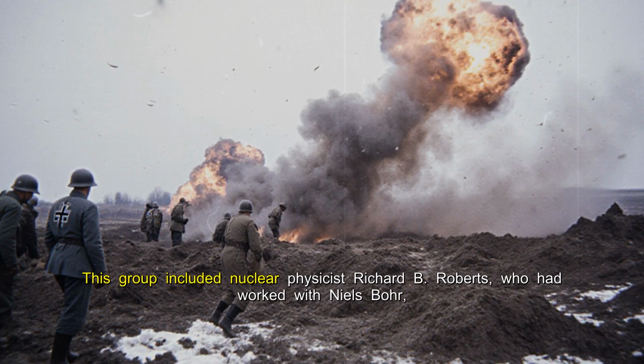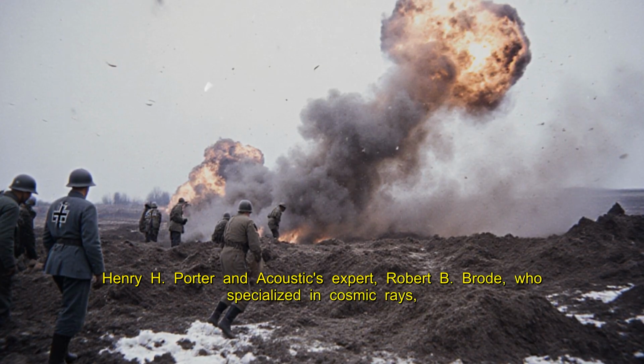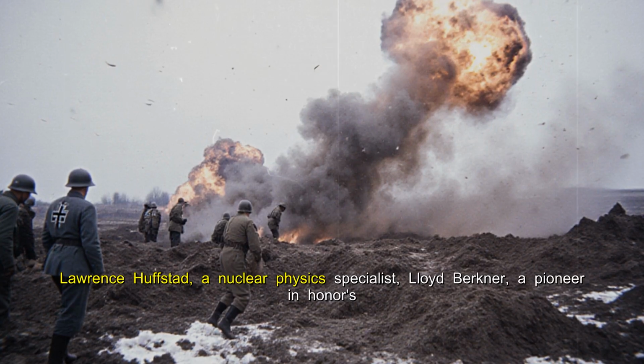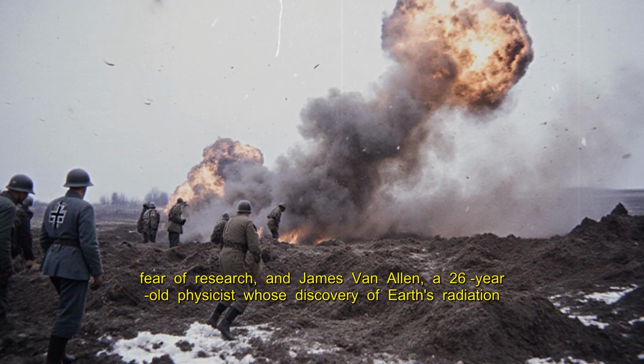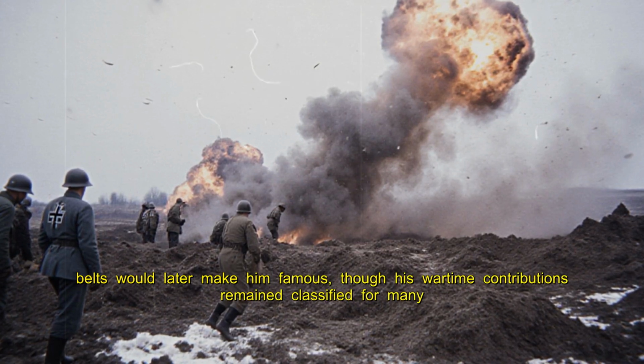This group included nuclear physicist Richard B. Roberts, who had worked with Niels Bohr, Henry H. Porter, an acoustics expert, Robert B. Brode, who specialized in cosmic rays, Lawrence Hafstad, a nuclear physics specialist, Lloyd Berkner, a pioneer in ionospheric research, and James Van Allen, a 26-year-old physicist whose discovery of Earth's radiation belts would later make him famous, though his wartime contributions remained classified for many years.